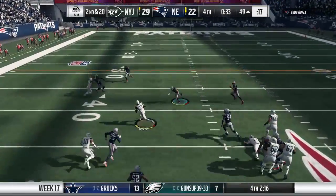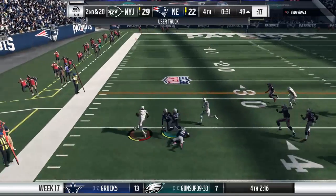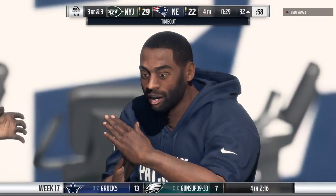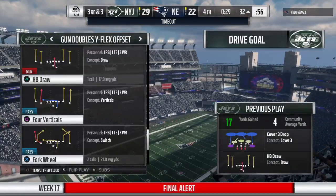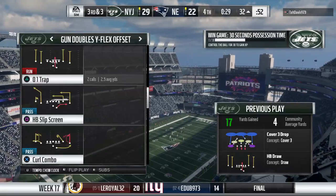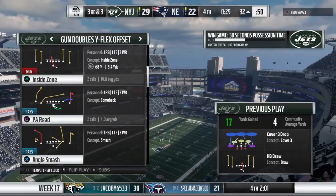Following the penalty, it's Ivory. Unable to get Ivory down. And he gets it down to the 32. Now whistles blow and the Patriots are going to take another timeout. That'll be their second, so one more chance to stop the clock here. And we'll be back.